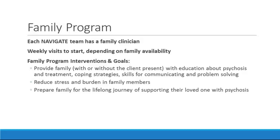It's certainly not something that we require for people to take part in, though what I will say, and this is true of all of the different components of Navigate, is through the work with anyone in the Navigate team, we are all constantly looking for opportunities to connect a goal that that client has with some aspect of the service within Navigate.